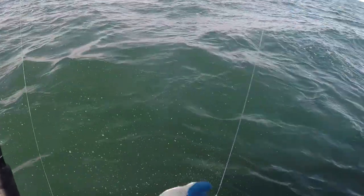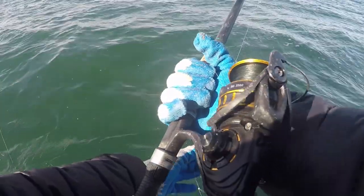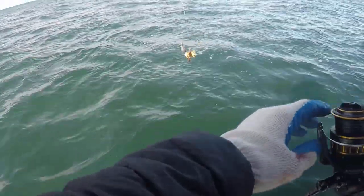So this is our rig. Fishing on my Daiwa BG 4000 right here, and a 3500 on the St. Croix Premier. That's what we're rocking with today.